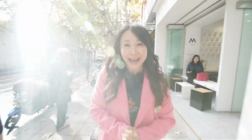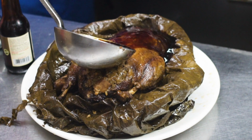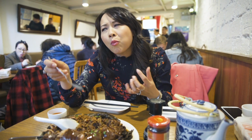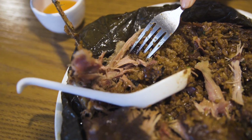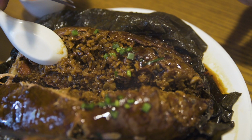I'm in the Xuhui district in Shanghai and I'm taking you to an awesome place. We're going for Ba Bao Ya, 8 treasure duck. If you're into decadent dishes that pack some serious flavour, then this is the episode for you. Get ready because I'm chowing down on some of the most tender duck you'll ever find. Stuffed with 8 delicious fillings, this dish is a flavour overload.